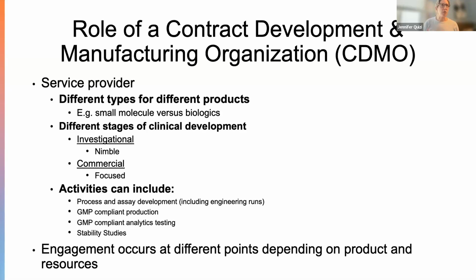Activities at the CDMOs, again, pushing this back more towards the investigational facilities. You have process and assay development. So when you provide a product, you do have a process, the way you made it in the lab, that may not be amenable to actually being used in a GMP facility. And so it's taking what you've given us, and we'll get into this a little bit more when we touch on tech transfer, and turning it into a process that is amenable to being used in the GMP facility.